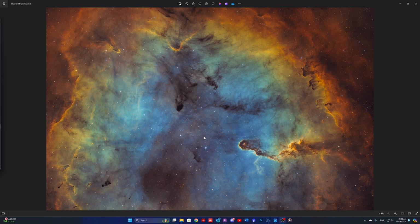So despite the fact that I couldn't get the whole nebula in, I was quite happy with this framing, and the main thing was obviously to get this part here as well as all these other little interesting areas of the nebula.